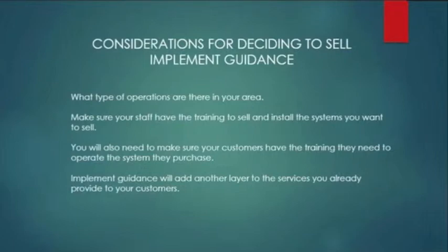Nothing puts a bitter taste in the customer's mouth like spending the money for implement guidance and then having it not function correctly. And the big thing to help there, as long as your staff is trained on operation and install, it saves a lot of those headaches when you come to actually getting to the customer.